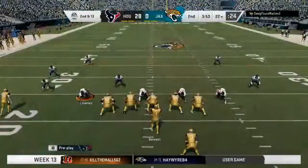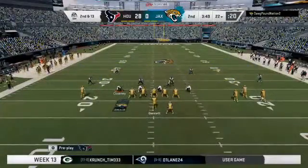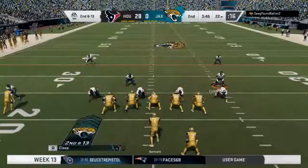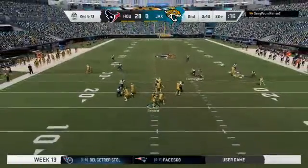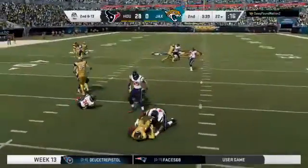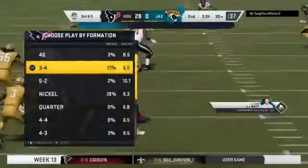A 3-yard loss to start the drive. They'll look to make that up and then some on 2nd and 13. Check 24, check 24. Now Bennett from the gun. He'll throw. That's complete to Smith. Give him 8 on the play, and that's going to bring up a 3rd down.